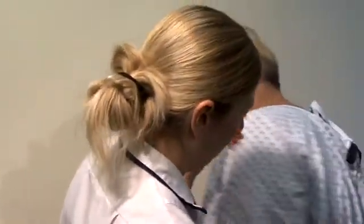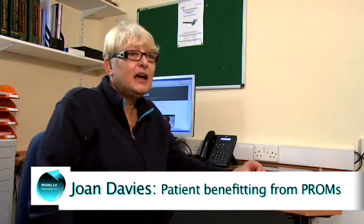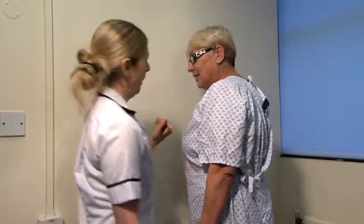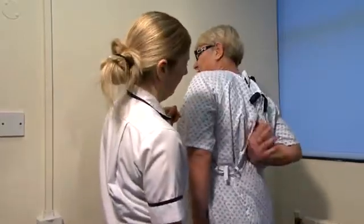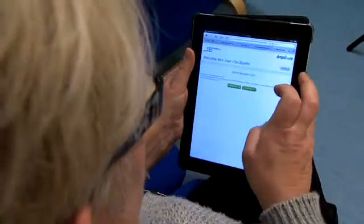PROMs 2 has benefited me so much. Through PROMs 2, I was back in work within 12 weeks. I could map my progression, I could discuss it with my physios, I could discuss it with Amy, and after I'd been to my appointments and seen how the graph was dropping from my score before to my score afterwards, it was giving me the confidence and building my confidence, yeah, I was getting better.